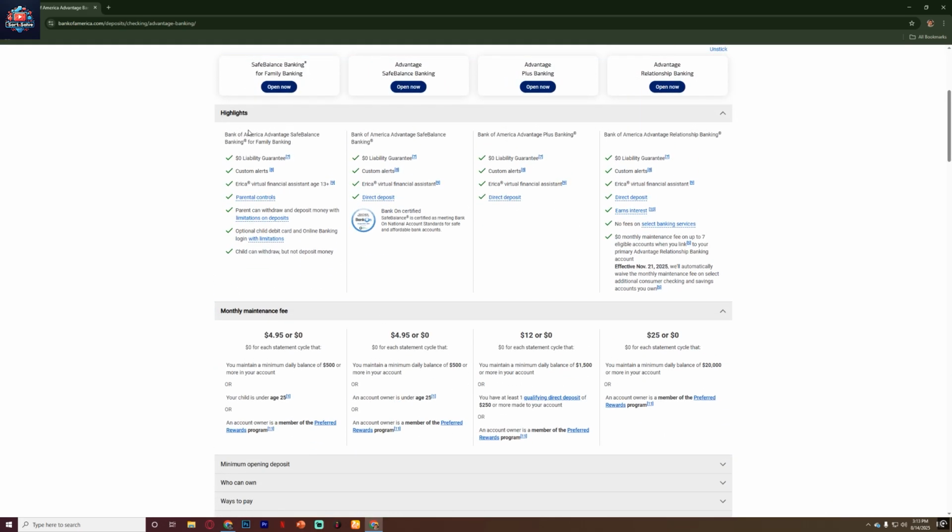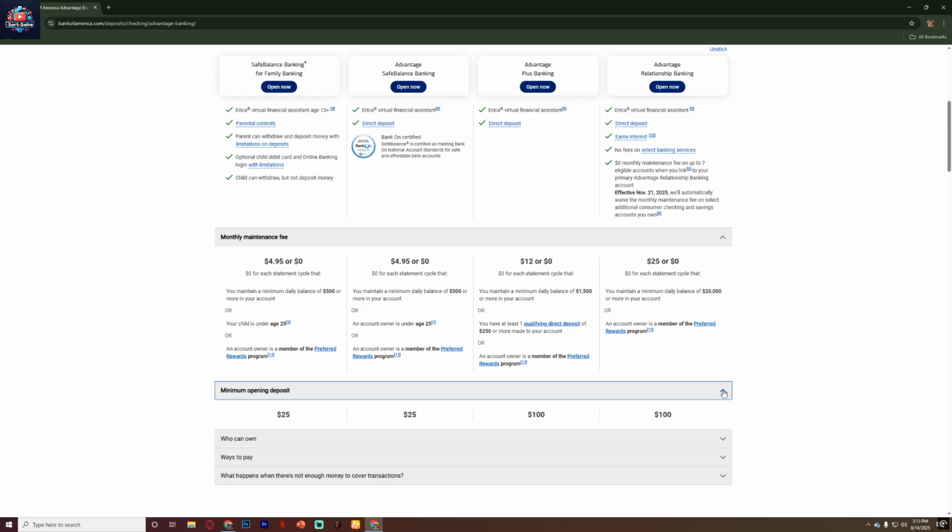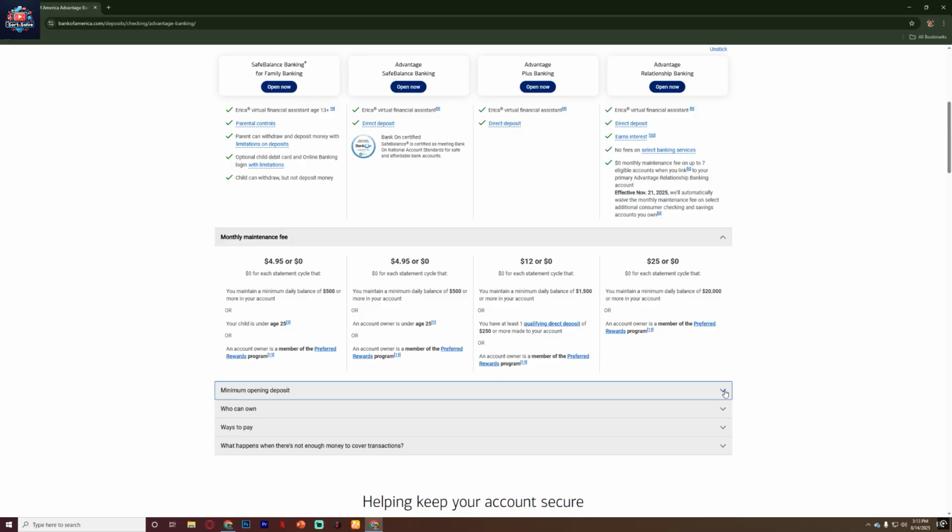You can easily manage your account online or on your phone without having to visit a branch unless you want to. When it comes to fees, Bank of America checking accounts do have monthly maintenance charges, but you can get them waived in several ways. For example, with the Advantage Plus account, you can avoid the fee by having a qualifying direct deposit each month, maintaining a certain minimum daily balance, or being a student under 25. The Safe Balance account has a lower monthly fee, but it can also be waived if you meet certain requirements. Still, if you don't qualify for these waivers, the fees can add up, so it's worth making sure you meet the criteria before you open an account.